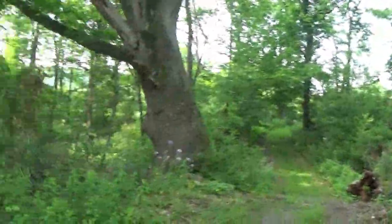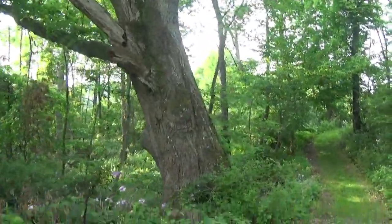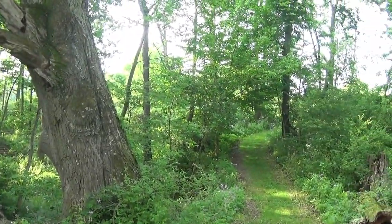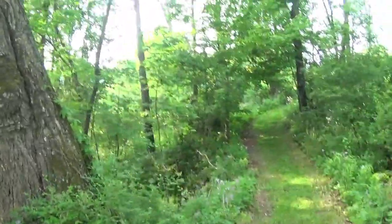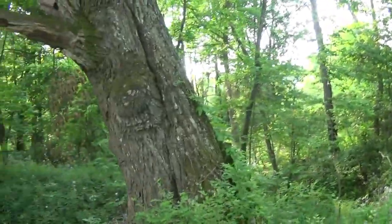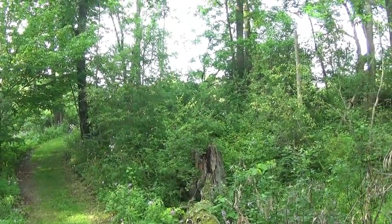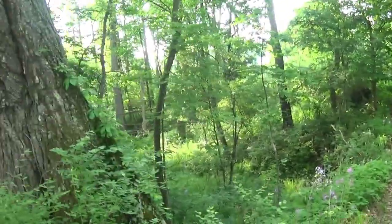So, that's a big tree. Wow. There's no place to give you a size comparison. Yeah, I can't put you down anywhere.